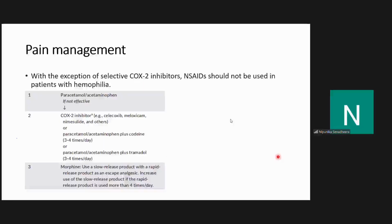So for painkillers, NSAIDs are usually avoided because of the risk of bleeding. But COX-2 inhibitors can be given. So these are the drugs that can be given for pain management: paracetamol, codeine, and tramadol, or when there's severe pain, morphine is used.